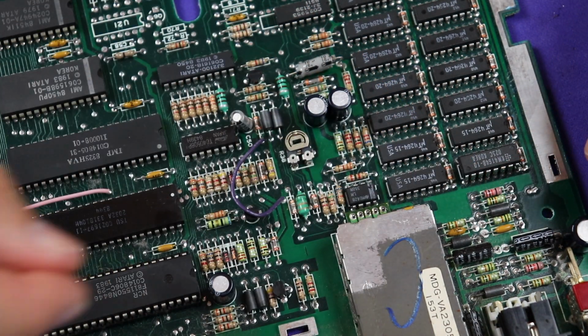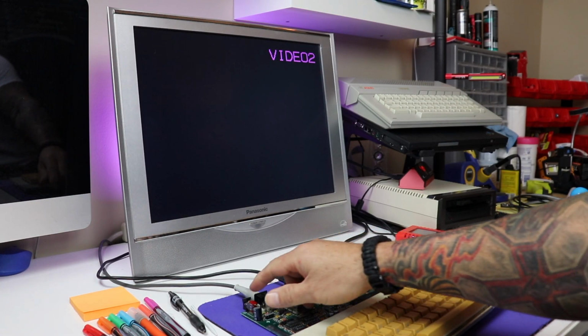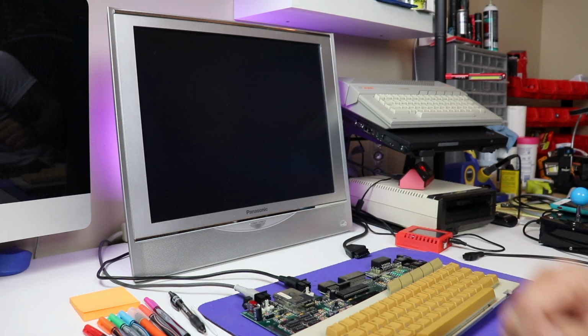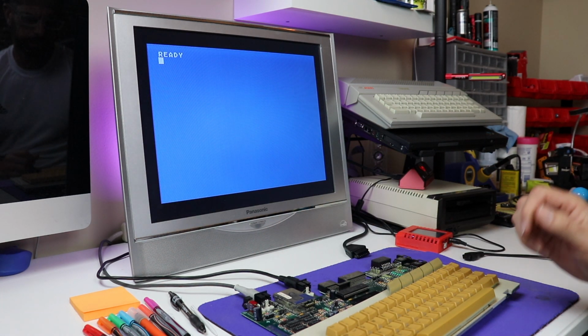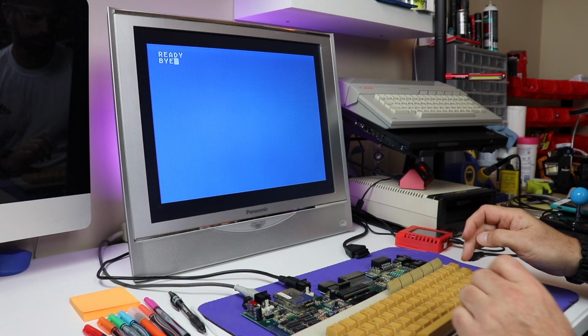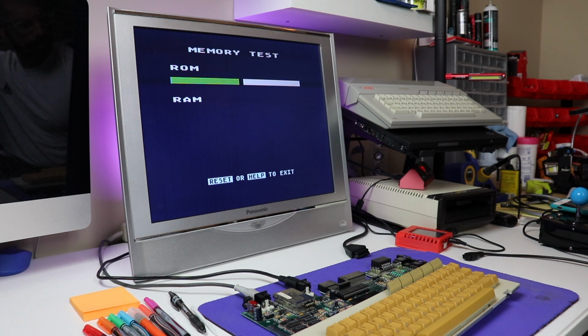So one at a time, we're going to take this new IC and we're going to position it on top of the questionable IC, and we're going to turn the computer on and see if we get any results. Now, as a little side note, I have already laid the IC on the first chip and it didn't make any changes, but I placed it on the second one, and as you can see, the computer went into basic, which means we made an improvement.